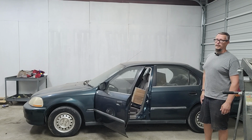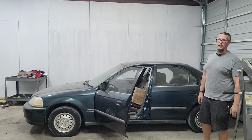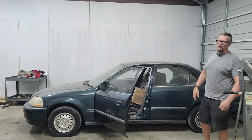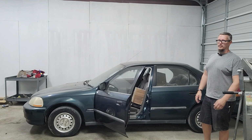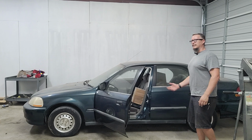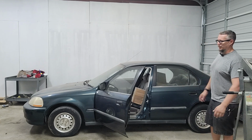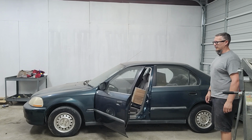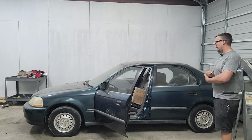The headliner is trash. The headliner literally disintegrated on my first test drive when I got it running. I got it up to like 60 miles an hour and the wind just tore it all to nothing. It was literally a perfect headliner until the wind hit it, and the wind just destroyed it, and I could not see where I was going. I almost had a wreck. I got lucky. I had so much dirt in my eyes.